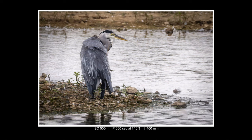So I think that's it for RSPB Rye Meads. A great little spot. And people come here for the Kingfisher Hub, but there's plenty more to see around as well. So a nice little place to walk around. You don't know what you're going to see. I can see a little pied wagtail wandering around the shoreline there as well. So yeah, definitely worth a visit.